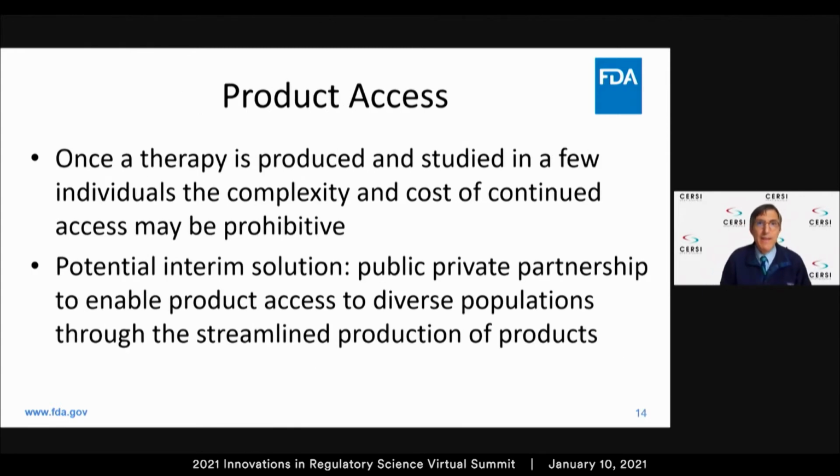And then obviously there's product access, whether it's under an investigational new drug application or a biologics license application. The issue of having continued access for patients to these products is potentially prohibitive. I get probably one email a week to every other week from a patient group looking to have a gene therapy applied to their rare genetic disease. But when they go to a contract manufacturer with their academic partner, the cost is just so large that even their GoFundMes can't get there. And so how could we get there?